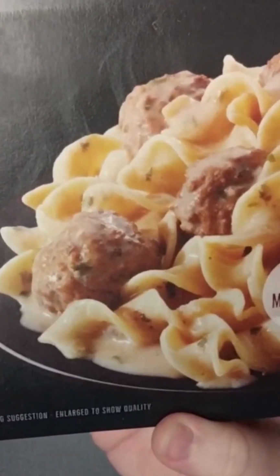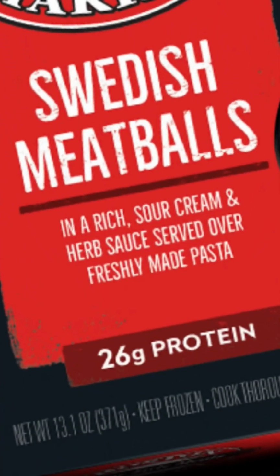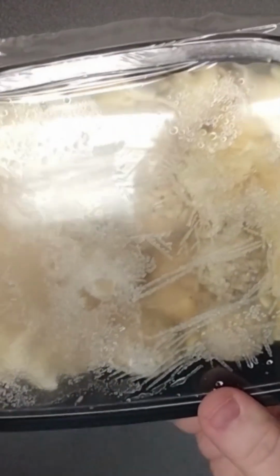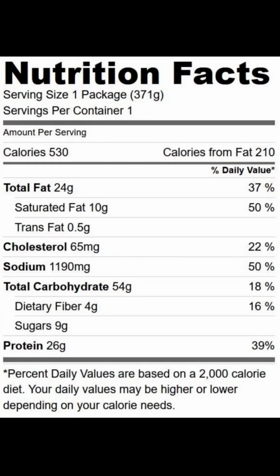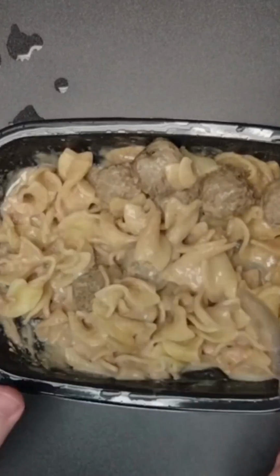Boston Market Swedish Meatballs. Swedish meatballs in a rich sour cream and herb sauce served over freshly made pasta. 1, 2, 3, 4, 5, 6, 7. Looks like we get 7 meatballs. It smells really good. That's seasoned well. I had a little bit of onion in mine, and that was really good.